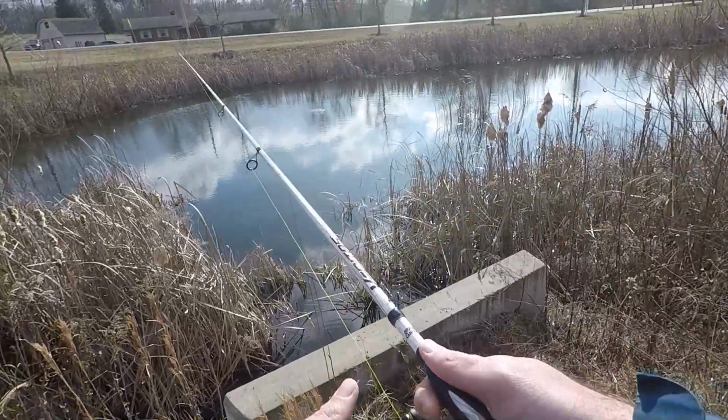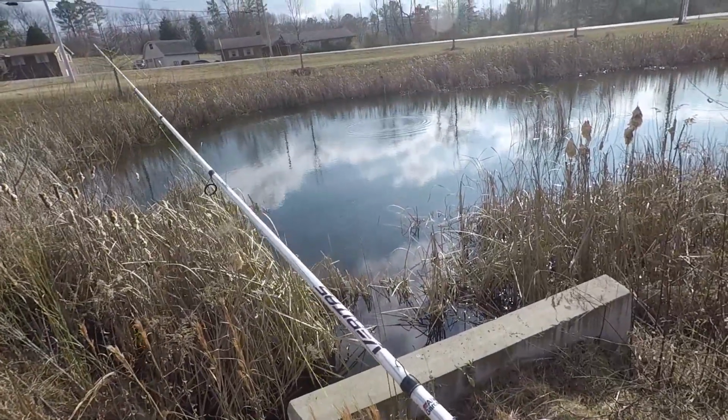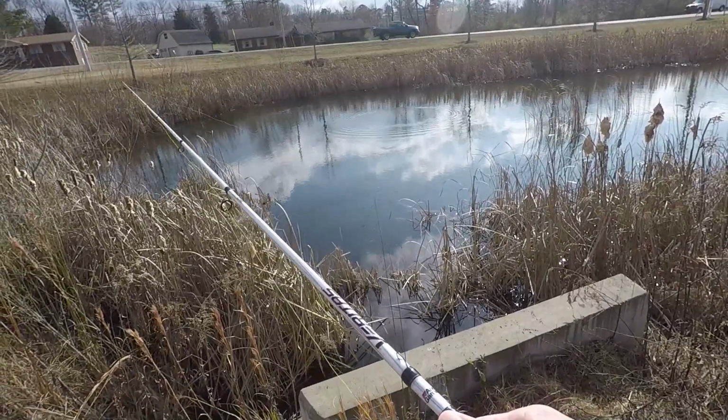I see some little bluegills swimming around. I forgot how shallow this pond is. It's really shallow. It's only like 2 feet out there, a few feet out.